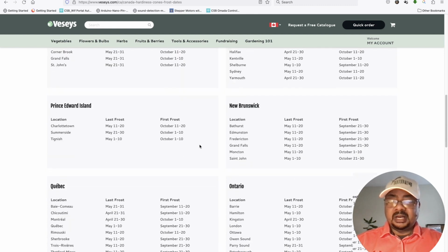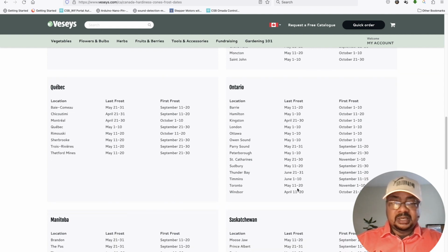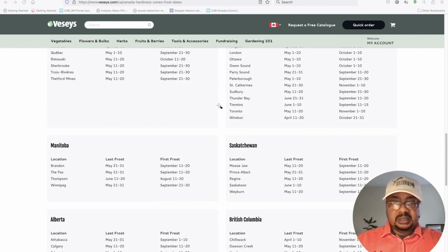So they've broken it out by province here. In Ontario, in the Toronto area, you can see here May 11th to 20th is the last frost date for the beginning of the growing season, and November 10th to, let me just highlight that quickly. November, this is for Toronto. Let me scroll up here. So here's Toronto listed in here. May 11th to 20th as the last date of frost.